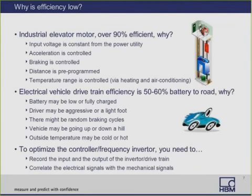So why is the efficiency low? Well, a good industrial motor like an elevator has over 90% efficiency, because the elevator has a very controlled use. It's a rather simple example compared to a car. For example, the input voltage is quite constant from the power utility, the acceleration is controlled, braking is controlled, the distance is pre-programmed, and the temperature range is controlled. So pretty much the controller for an elevator is very efficient and rather simple compared to a car.